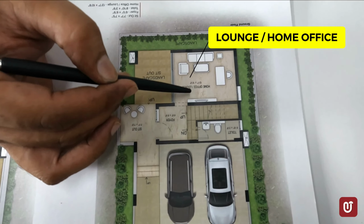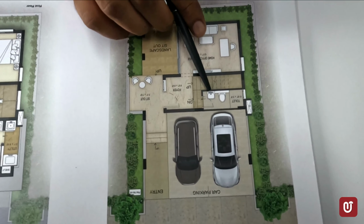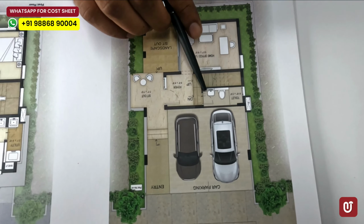You have a sitting area, lounge area, and there is a gap of 7 feet between one villa to another villa, 3.5 feet plus 3.5 feet. So we have given one toilet on the ground floor. The reason behind this toilet is that your maid or your driver can utilize this toilet.